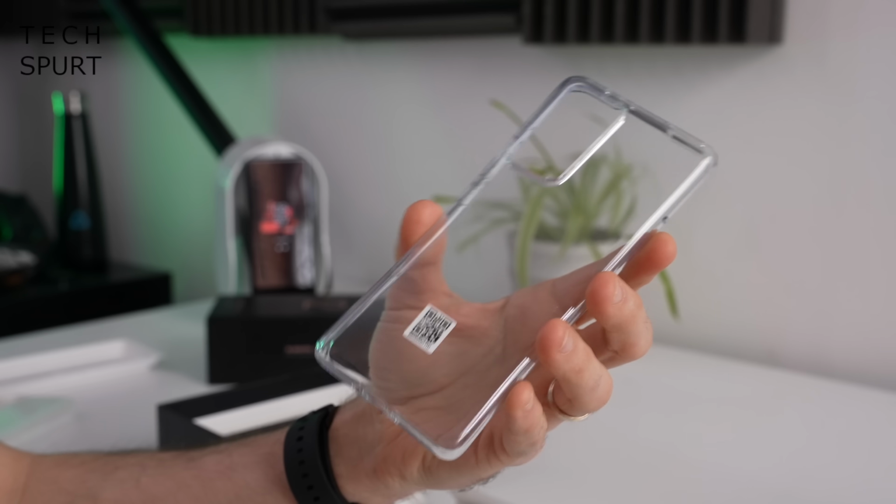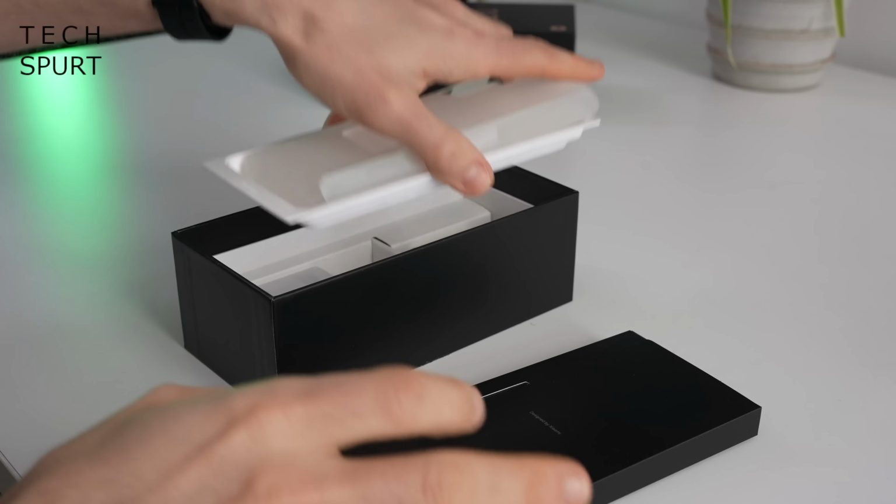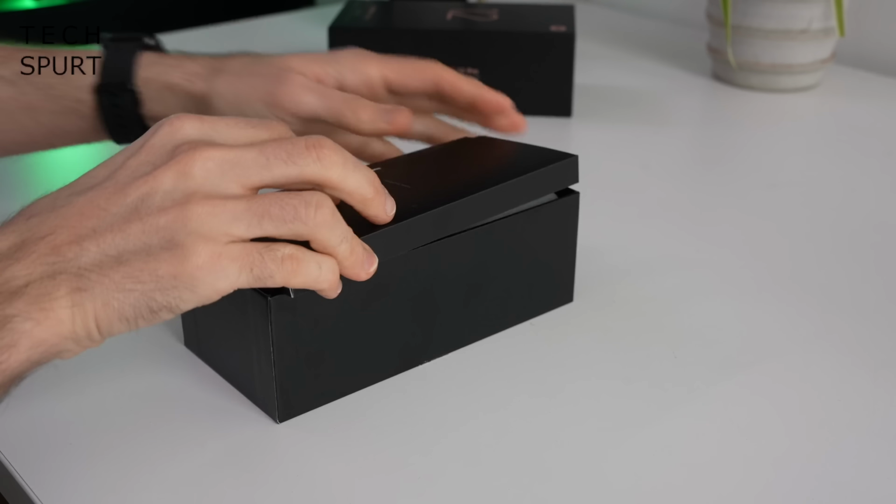We also have one USB cable, and your friends and mine, the ever-reliable condom case to slap onto your Xiaomi 12 Pro and keep it safe from harm. And that's it, nice and straightforward. So now let's crack on with the phone itself.